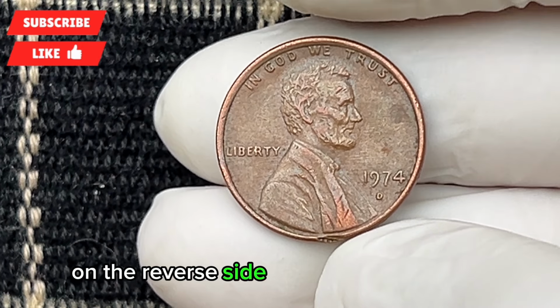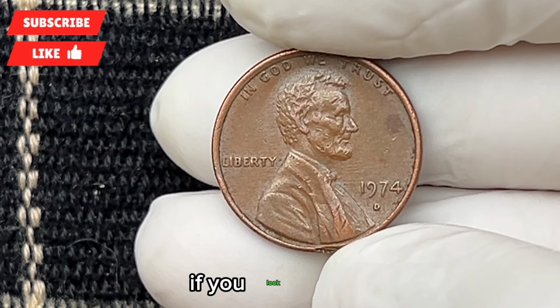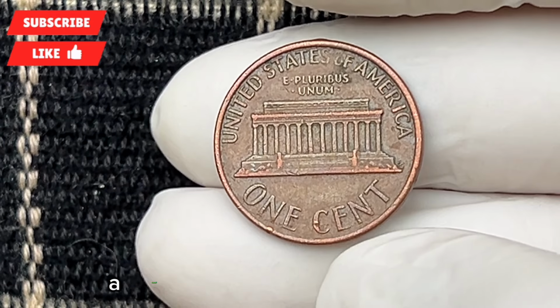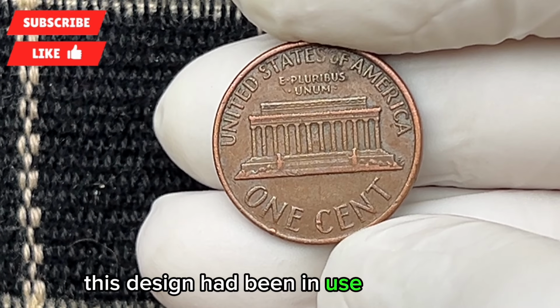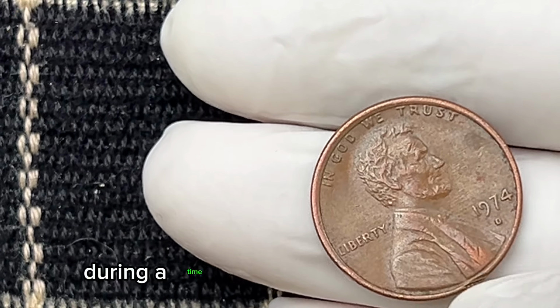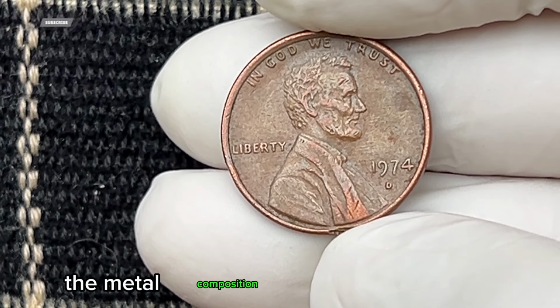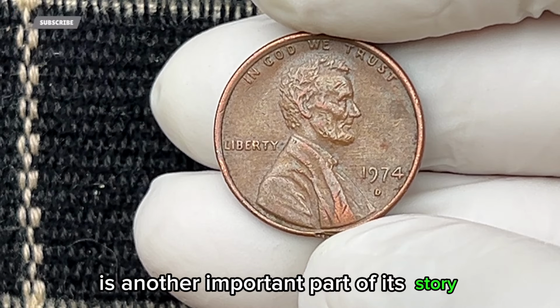On the reverse side, the Lincoln Memorial stands centered and balanced. If you look closely, you can even see Lincoln's statue inside the memorial, a detail many people never notice. This design had been in use since 1959 and symbolized stability and continuity during a time when many things in the country felt uncertain.